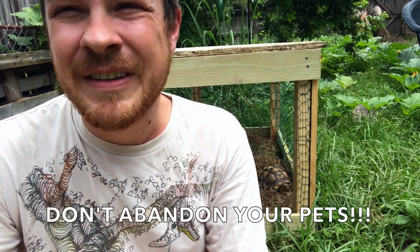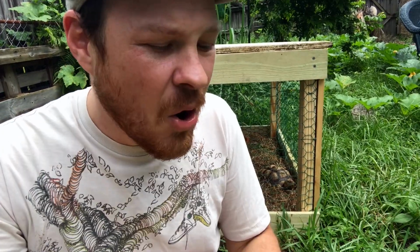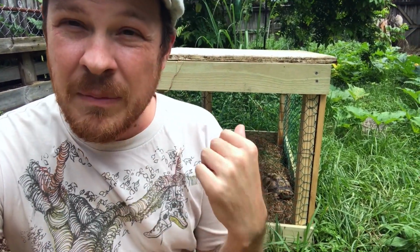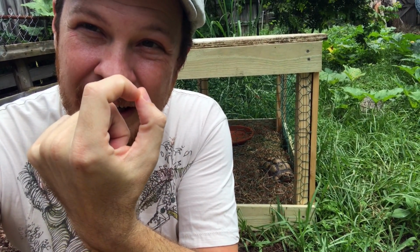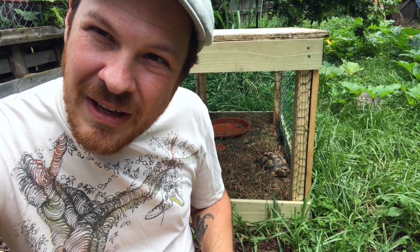But seriously, the moral of the story is just don't abandon your pets in parks. Parks are not suitable habitats for household pets. Always do your research before you purchase a pet. Find out how big they're going to get, because I'm pretty sure the folks that abandoned this Spur-Thigh Tortoise, they got it when it was about that big. And within its first couple of years, it got to be about 10 inches in diameter. And they were like, what? So what did they do? They abandoned it.